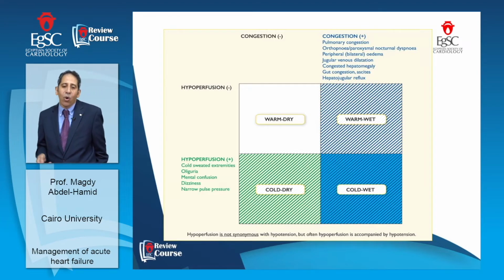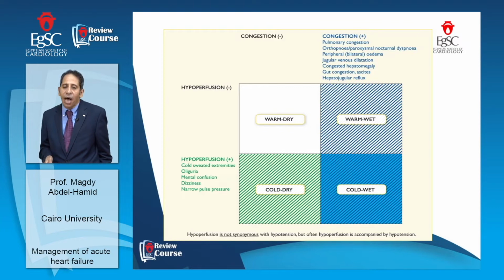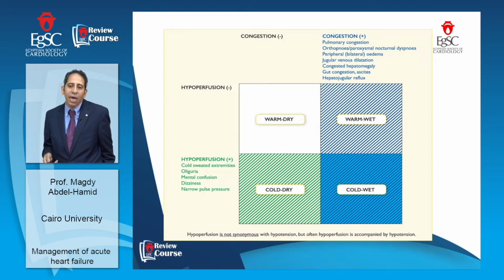So we might have one or more of these combinations of congestion and hypoperfusion. The patient who is compensated is warm and dry, so he has no signs of congestion, and he is well perfused. The most common type is the patient who is wet, who is congested, and is well perfused. So these are warm and wet patients. And we might have a patient who is cold and dry, with signs of hypoperfusion, and he is not congested. And the most complex form in patients with acute heart failure is the patients who have both congestion as well as hypoperfusion. This is the cold and wet type of patients.